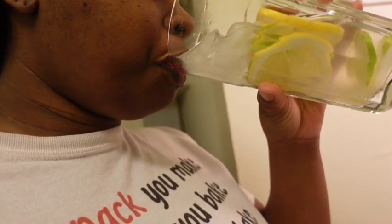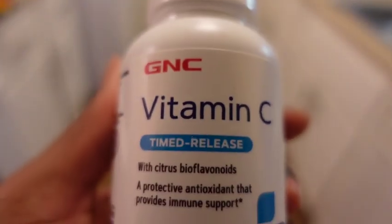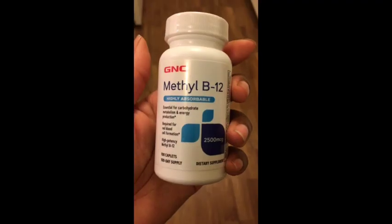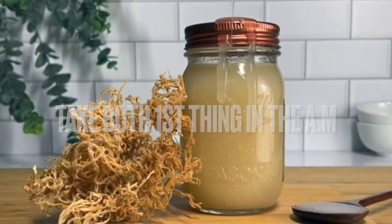I also use sea moss as a multivitamin. It has a list of healthy benefits. It helps boost thyroid function and gut health, helps keep the heart healthy, aids weight reduction, and many more.